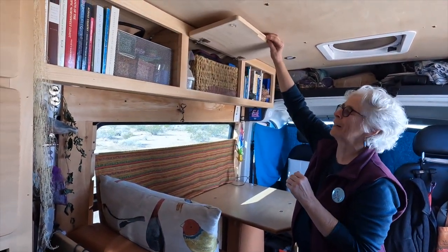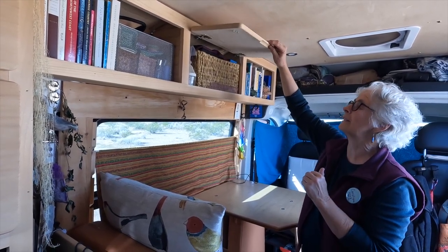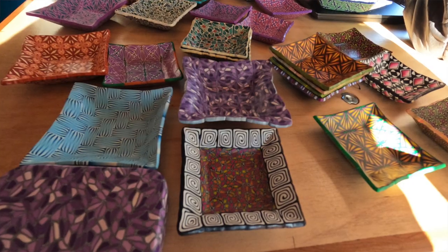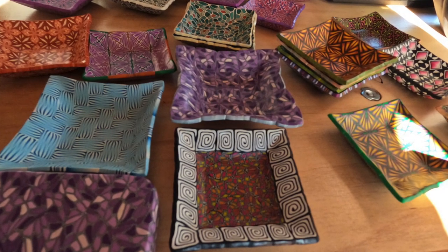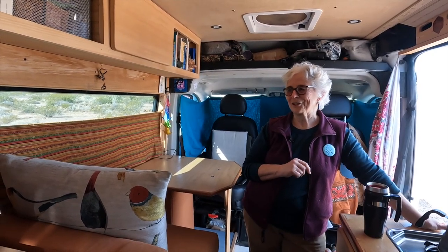This cabinet holds my art supplies, painting and drawing stuff, and glues and things like that. And more books, and I work with polymer clay. I make little ring bowls, and they all live in here. And I have a few special things that I've collected along the way.